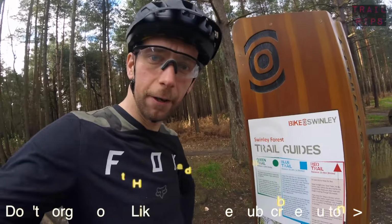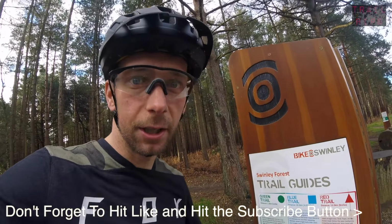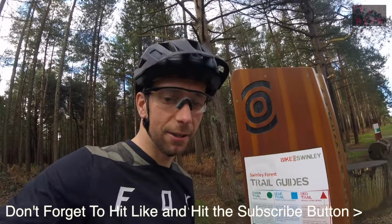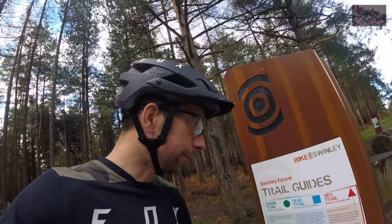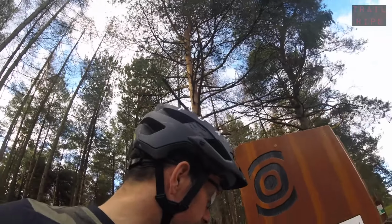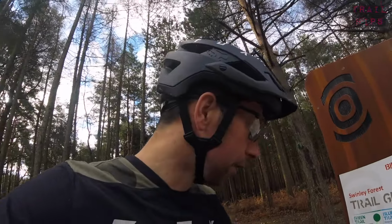Here we are, Swinley Forest. It's near Bracknell, so probably the closest trail centre to London. And then Surrey Hills, that's all you've got. So there are three trails to choose from. Green, 1 mile, is your family friendly kids trail.